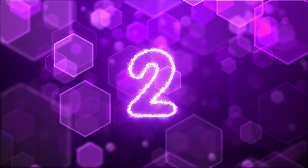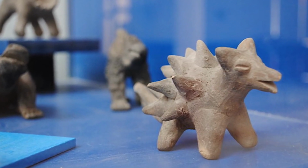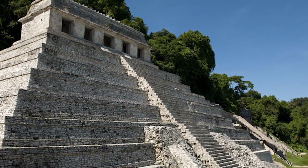In our second spot, we have the little dino-looking figures. In 1944, thousands of little dino-looking figures were dug up in Mexico. Only problem is that the pieces date back to 2500 BCE, a time when no dinosaurs were roaming around and people couldn't have possibly known about dinosaurs then. This is all according to scientists.